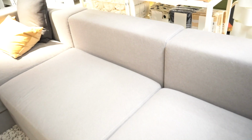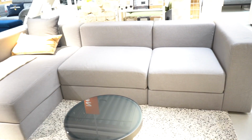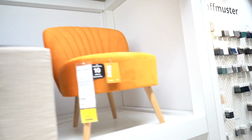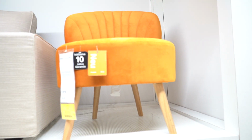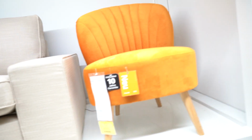It really looks firm, and I like how modular it looks. And also the color. But I'm not too sure how comfortable it would be sitting there. And then there was this little bright orange accent chair. I found it cute and adorable, to be honest. And it would provide the pop of color that you might want in your living room if you have neutral colors. And for $199, I think it's kind of a steal.